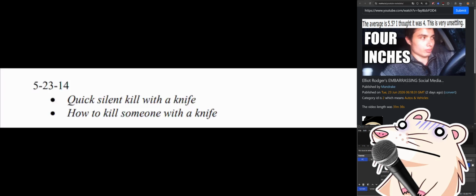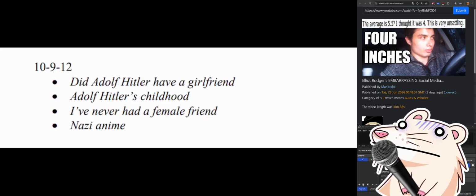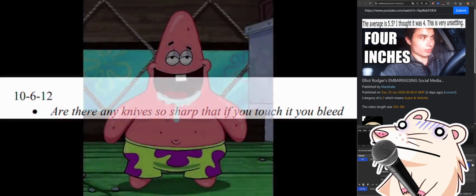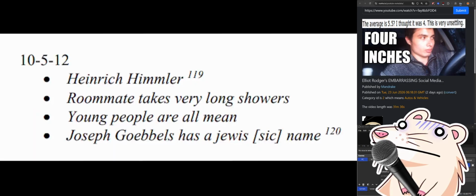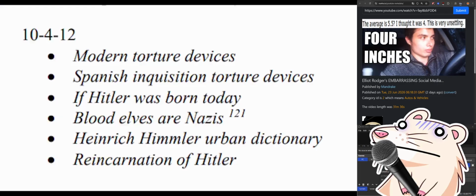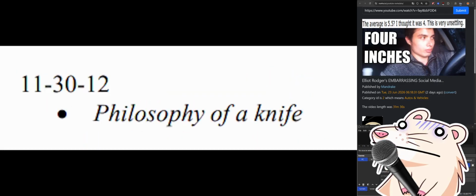Quick silent kill with a knife. How to kill someone with a knife. You really have to Google that? Did Adolf Hitler have a girlfriend? Adolf Hitler's childhood. I've never had a female friend. Nazi anime. Guy who watches Nazi anime. Why have I never had a female friend? Are there any knives so sharp that if you touch it, you bleed? Heinrich Himmler. Roommate takes very long showers. Young people are all mean. Joseph Goebbels has a Jewish name. Modern torture devices. Spanish Inquisition torture devices. If Hitler was born today, blood elves are Nazis. Nazis. Heinrich Himmler, revolutionary, reincarnation of Hitler. If you were Adolf Hitler, you'd also search for philosophy at night.